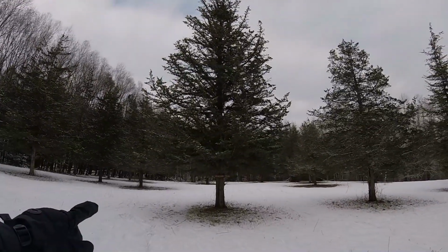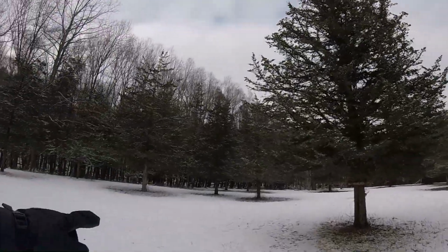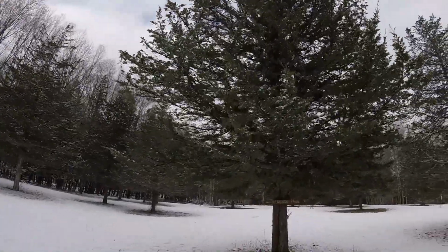We may end up taking the Hemlock Trail, but we'll probably be coming back through it to get to here. We'll see where we end up going today. It really depends on how slick it is around these rocks around the creek that goes through here.